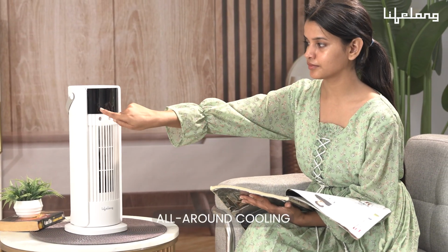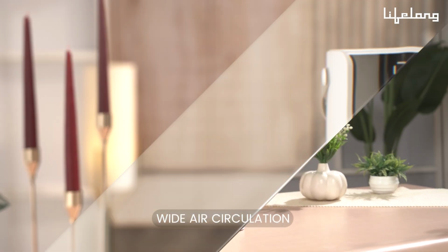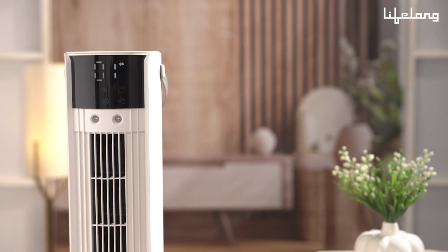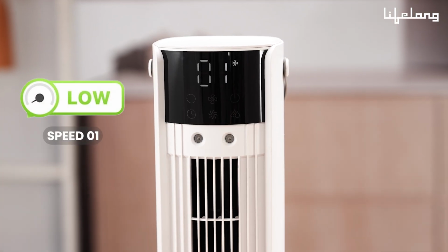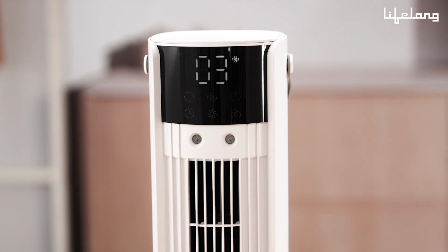Experience powerful, all-around cooling with the Lifelong oscillating tower cooler, designed to deliver wide air circulation with multiple speed settings, auto oscillation, and a built-in mist function for enhanced cooling. Choose between low, medium, and high fan speeds as per your comfort.